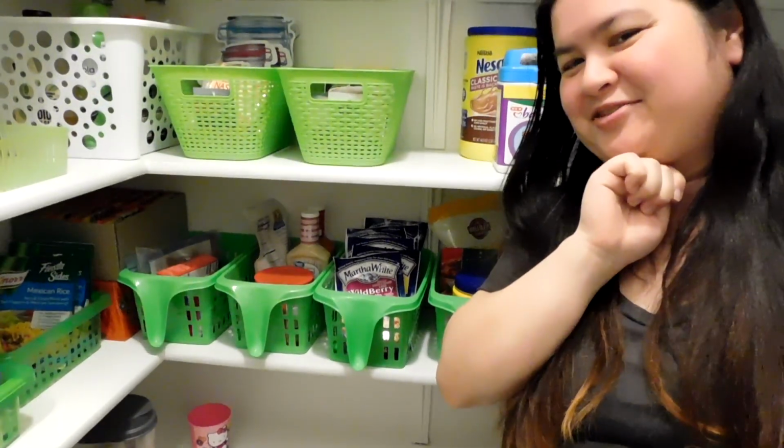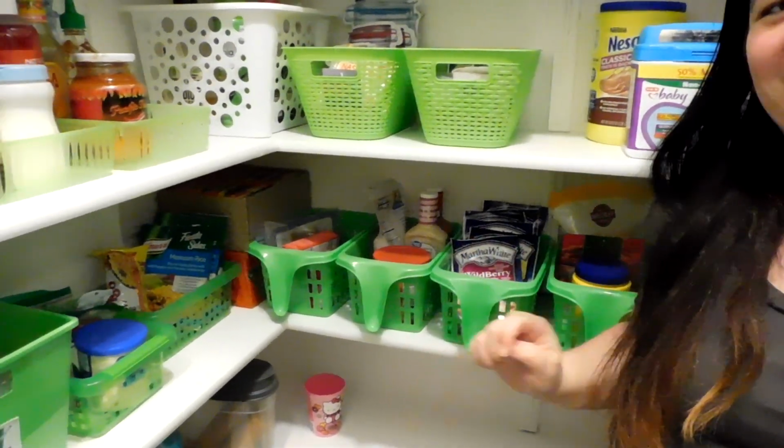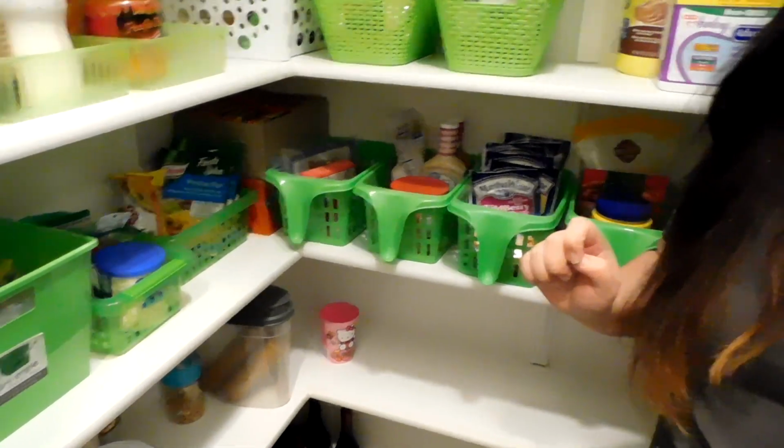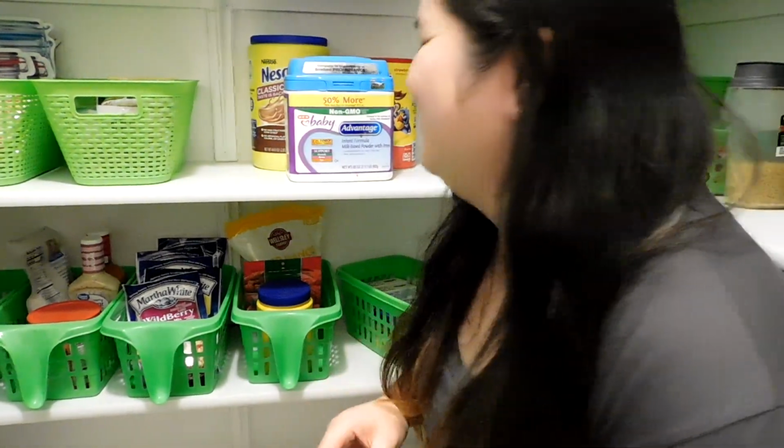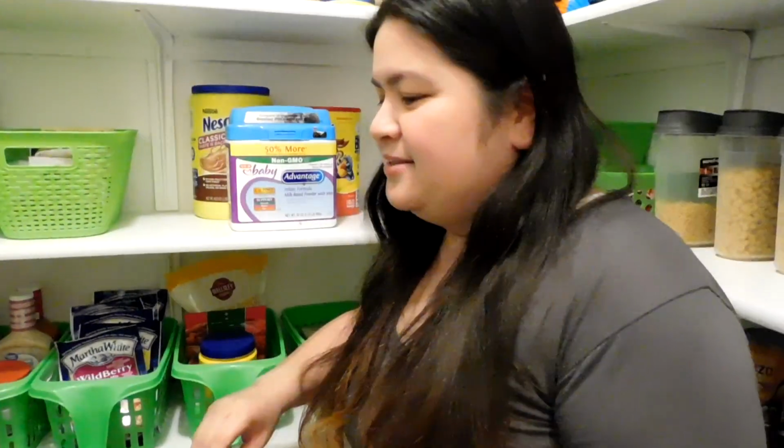So, by the time you see this, this pantry is already going to be changed because this one is making me a liar. And a horrible parent. Ow! I caught that on video! Abuse! But yeah, besides the bread, that's everything.